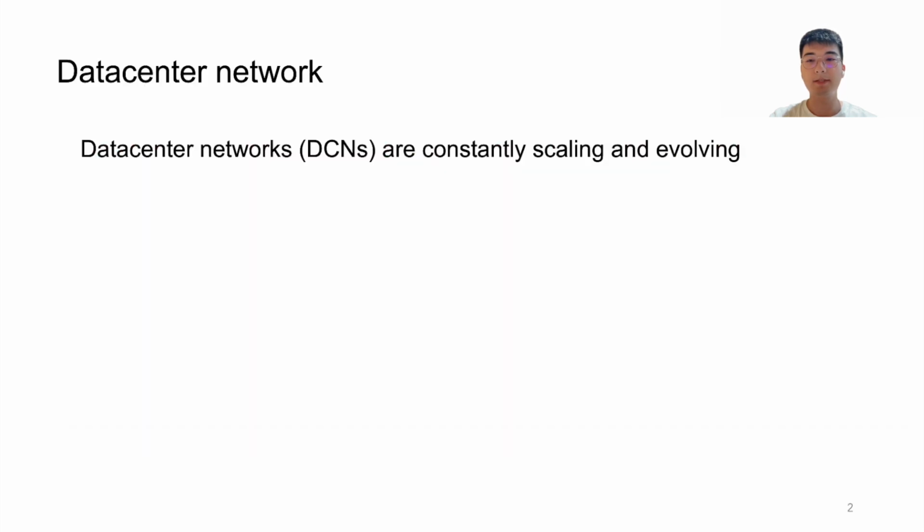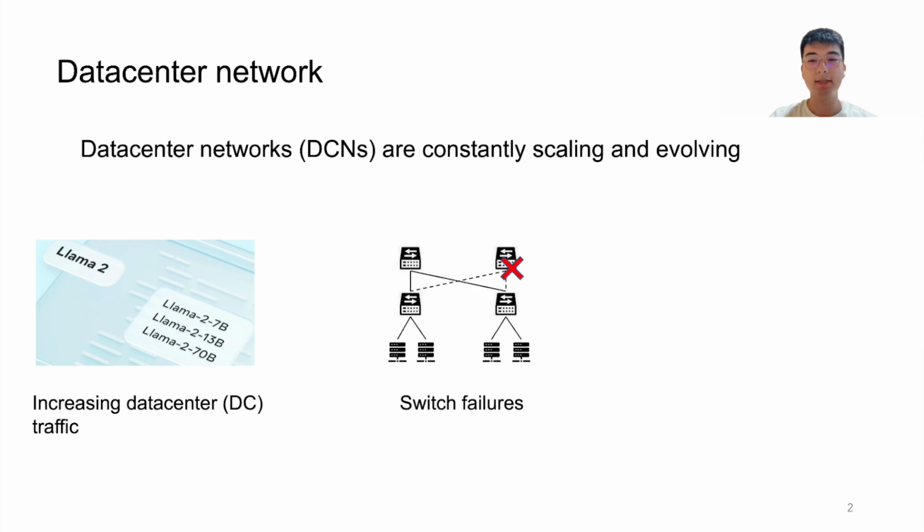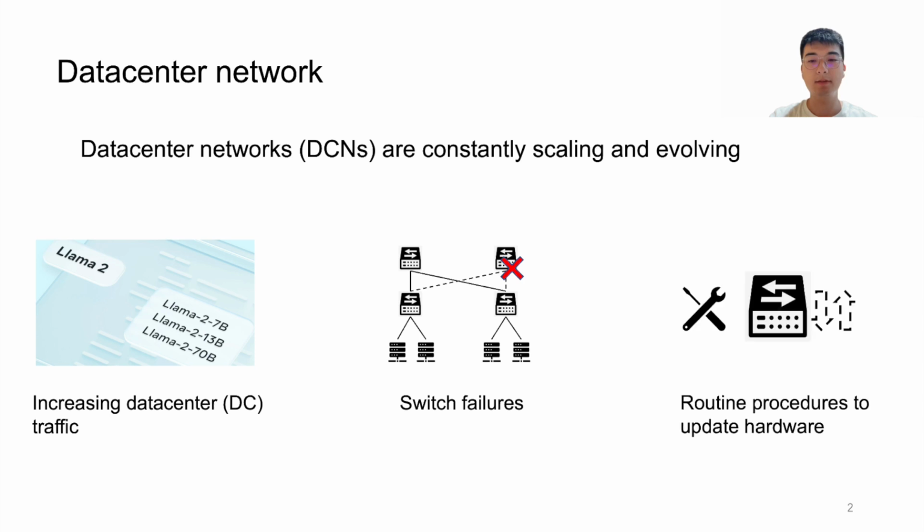Large web service providers heavily depend on data center networks to deliver reliable and smooth experience to users. Data center networks are constantly scaling and evolving because of at least three reasons. First, the data center traffic is increasing at a fast pace under new technology trends, like large language models. Second, switch failures are the norm rather than the exception in large-scale multi-layer data center networks. Third, there are routine procedures to retire old hardware and onboard new hardware.